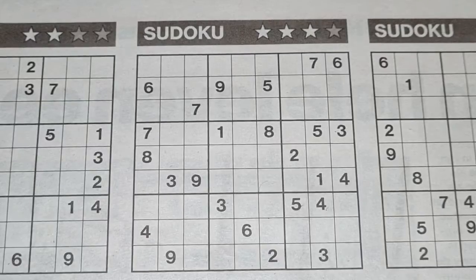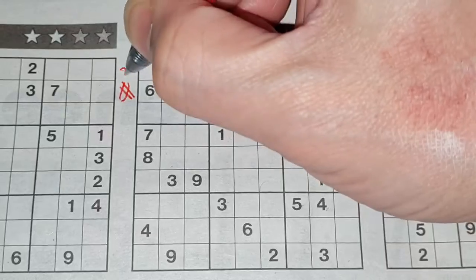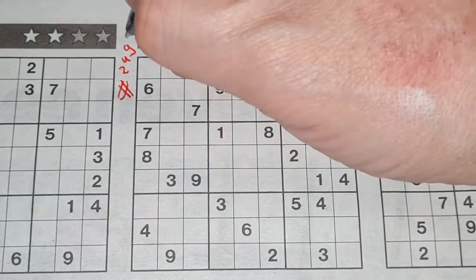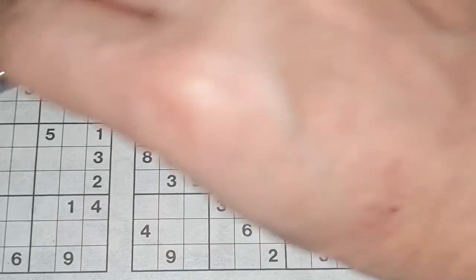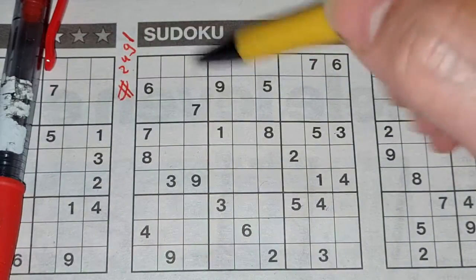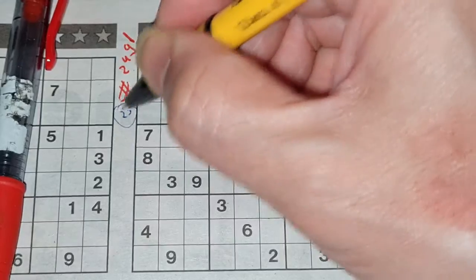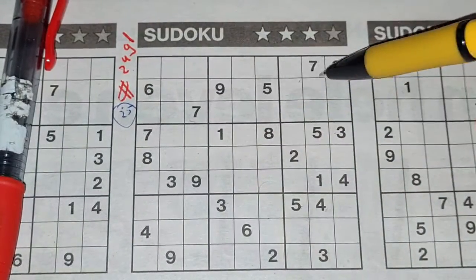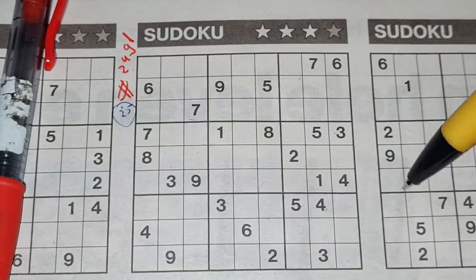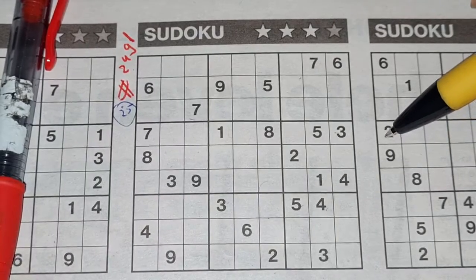And the first Sudoku is a 3-star Sudoku, number 2491. And this Sudoku has 25 printed digits. I have already counted the printed digits. So let's get started.